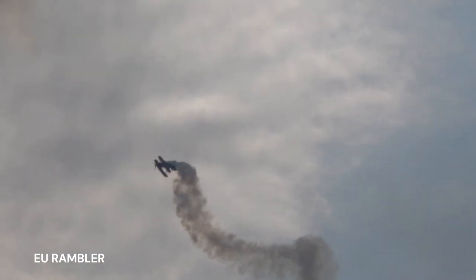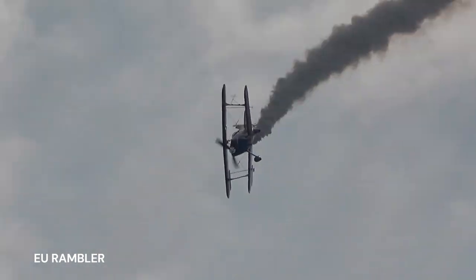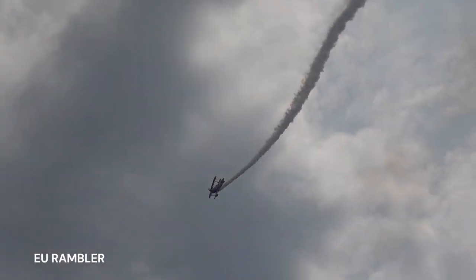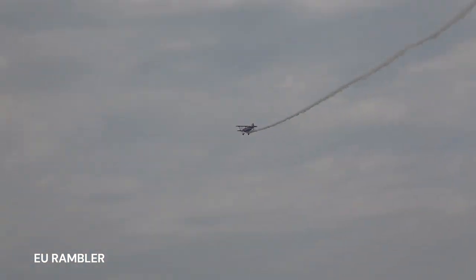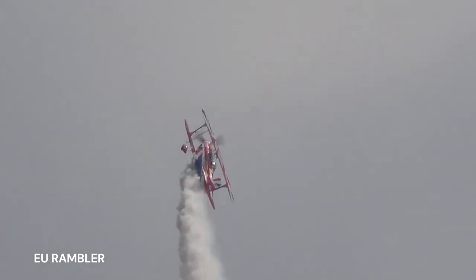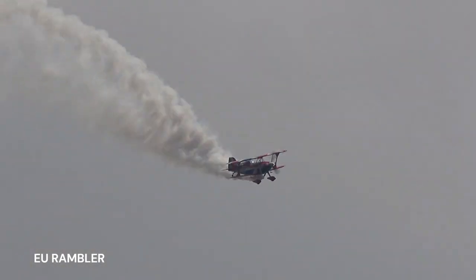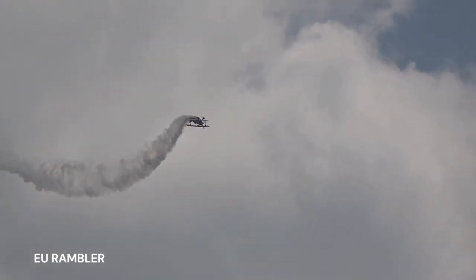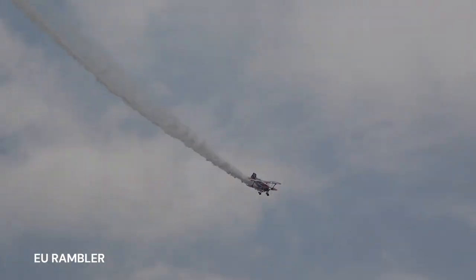Again, two negative G snap rolls to the right and a yawing turn to the left. He's about to go vertical yet again. Slow roll, a climb. And when he's established on the 45 degree down line, he'll be performing some more snap rolls. Has an amazing rate of roll, this aeroplane.